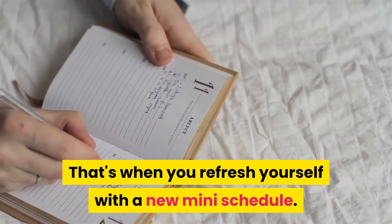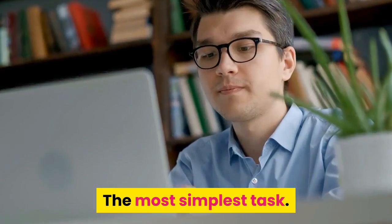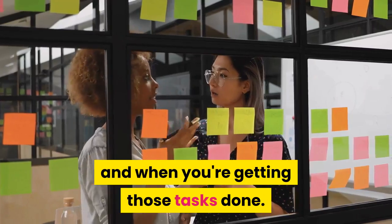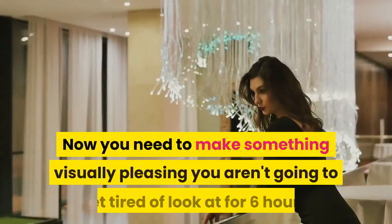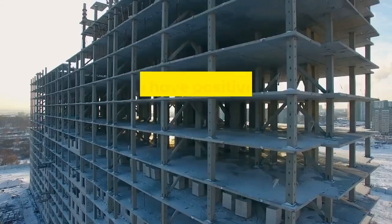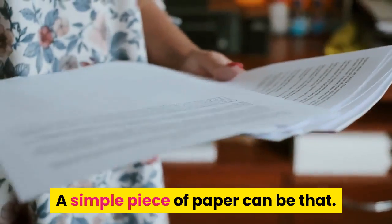That's when you refresh yourself with a new mini schedule. Step 7, make the good copy. The simplest task. You've done all the hard work at this point. Now you've got what you need to get done, and when you're getting those tasks done, you need to make something visually pleasing you aren't going to get tired of looking at for 6 hours. Why? It is better to have positive and happy reinforcement in your life than anything else. A simple piece of paper can be that.